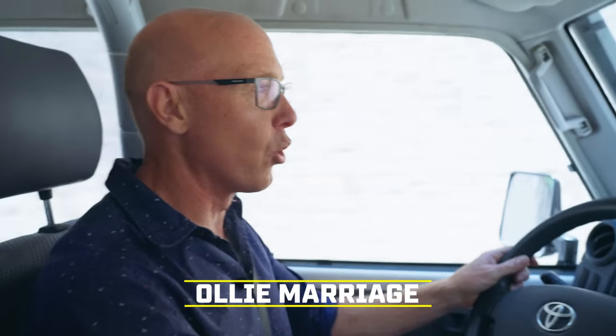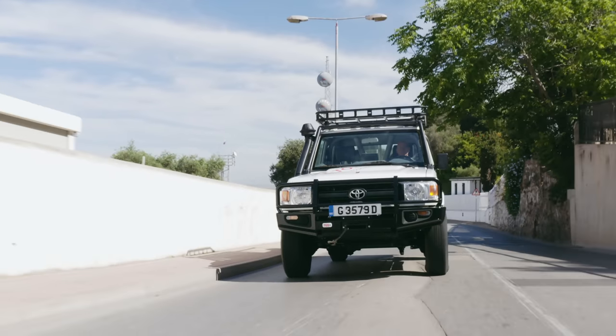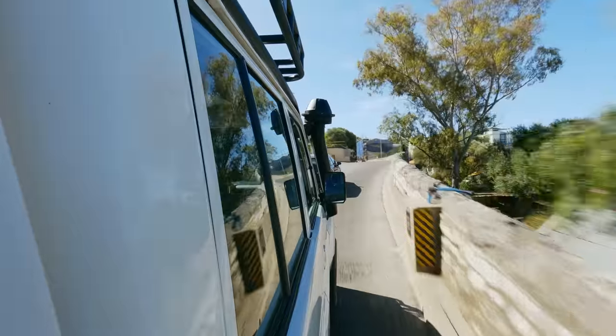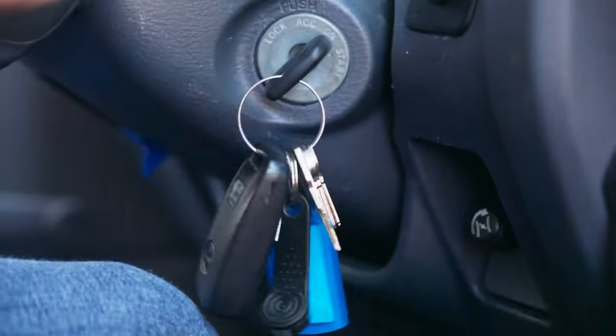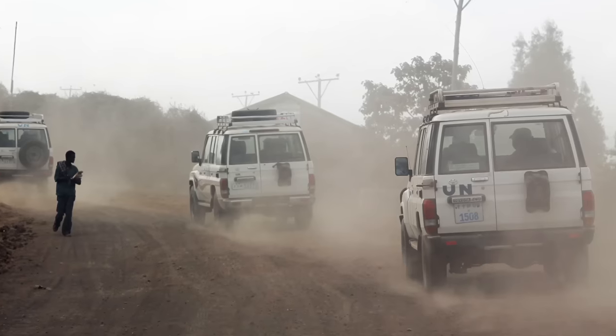Welcome to life on board a 70 series Toyota Land Cruiser. You didn't think Toyota made these anymore, did you? But they do, and they're not sophisticated. Twirly steering, horrendous ride, 4.2 litre diesel engine, no turbo. So who buys these? Well, who do you think buys these? So more to the point, where do they buy them?